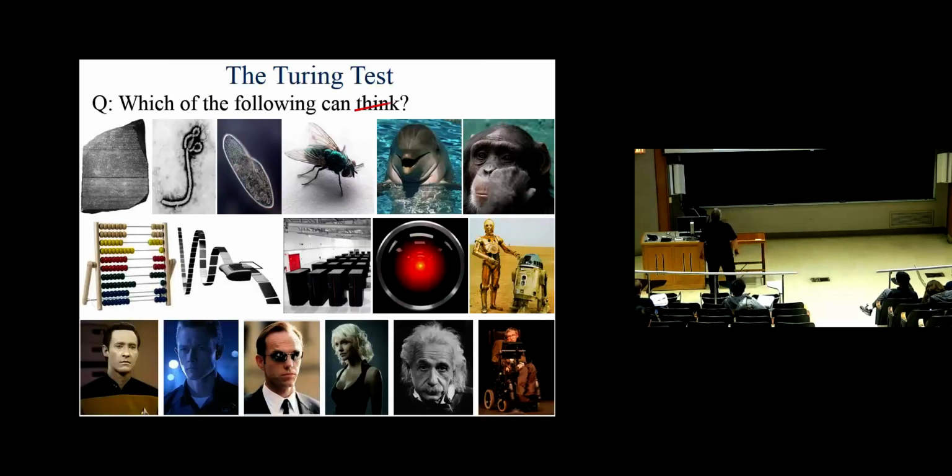But now we can change this test or these questions that we saw earlier. Instead of saying which ones can think, we'll say which ones of these can pass the Turing test. Now, this is testable. This is not some philosophical question. We can set up a Turing test and run these things through Turing tests and then see what happens.